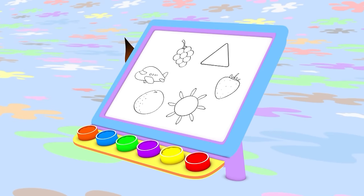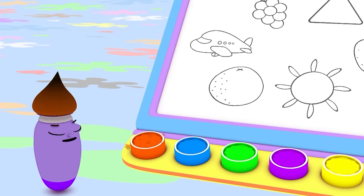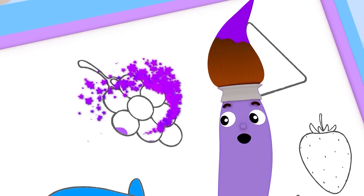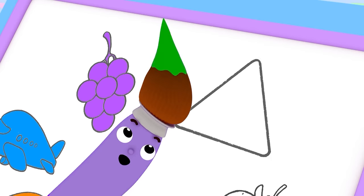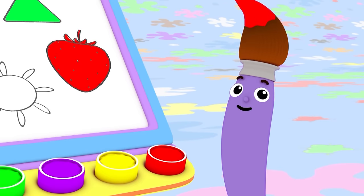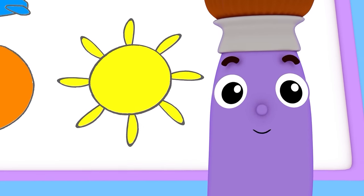I love all colors, yes, I really do. I can work wonders with orange and blue. When I see purple, I think of a grape, and green takes me back to my favorite shape. Red is for strawberries, big reindeer noses, yellow for sunshine, and even some roses.